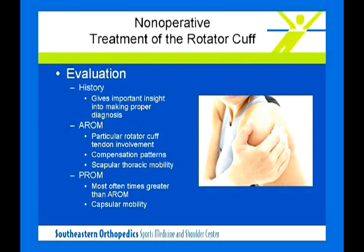Their active range of motion, you can detect any compensatory patterns if any are present. Maybe give you an indication of what particular tendon might be involved. As Dr. Spear mentioned, most oftentimes, if not all the time, it's a supraspinatus. And then it also gives you a chance to look at the scapulothoracic mobility and the scapulohumeral mobility, and whether or not that's where it needs to be.